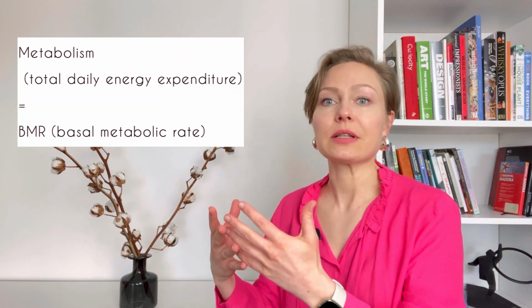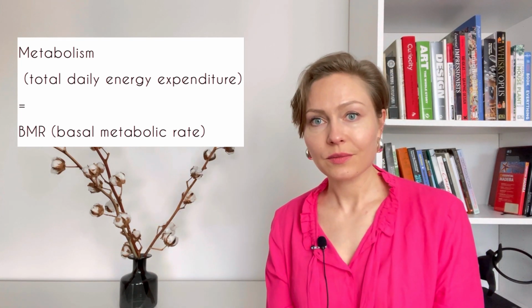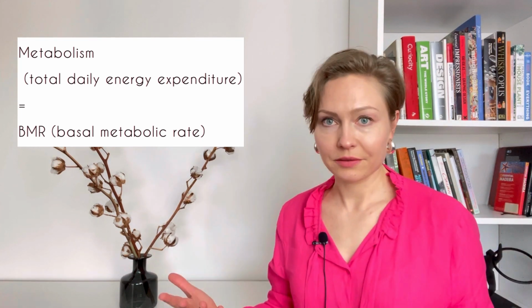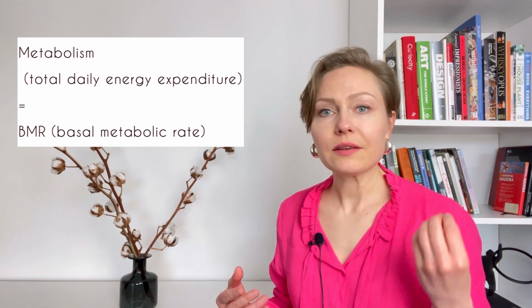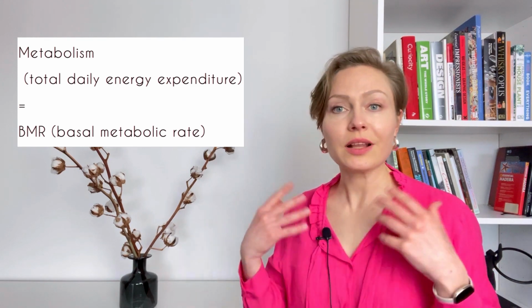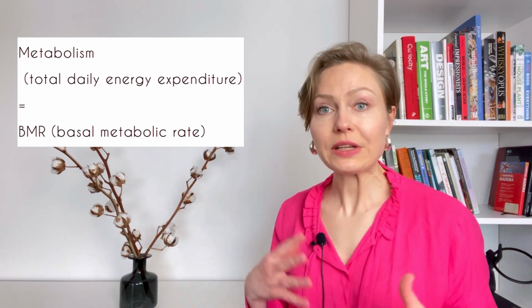So, to understand how we can influence the calories we burn, we need to know the parts of our metabolism, the elements. And they are BMR, basal metabolic rate. These are the calories we burn just to stay alive. This is what our internal organs burn: our heart, liver, kidneys, the calories we spend on breathing and blood circulation. And yes, these are the calories we spend when we do not move at all. Even during sleep, we burn quite a lot of calories.